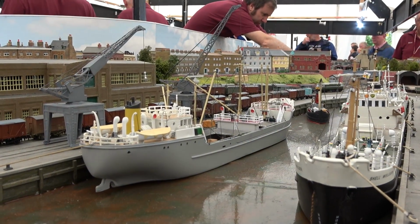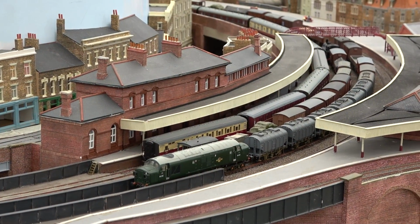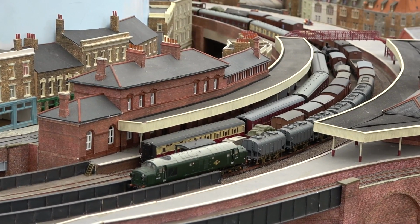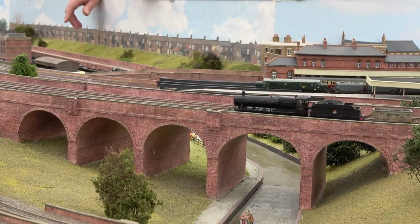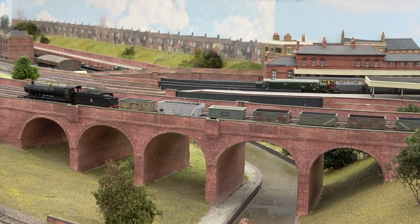Level of detail is astonishing. You've got countryside, you've got built-up areas, you've got a bit of everything on this. It's quite something, isn't it? I'd love to know how many scale miles of track work there is on here. There's so much going on. I mean, at any given moment, there's several trains to see. Yeah. Lots of movement. Definitely a layout you can't really get bored watching.